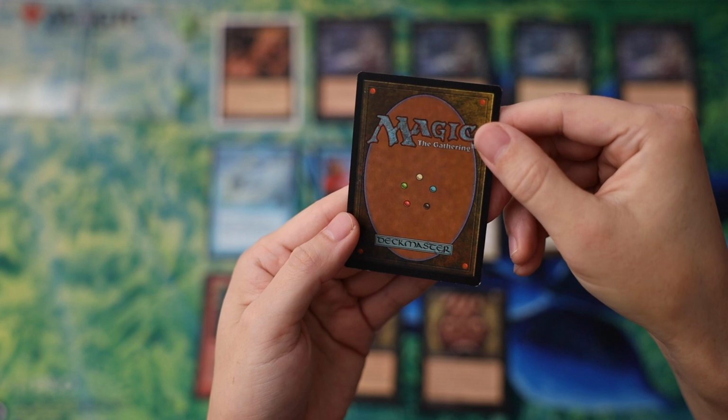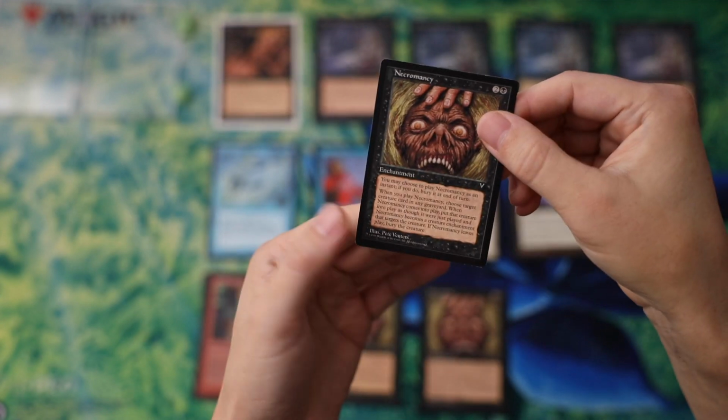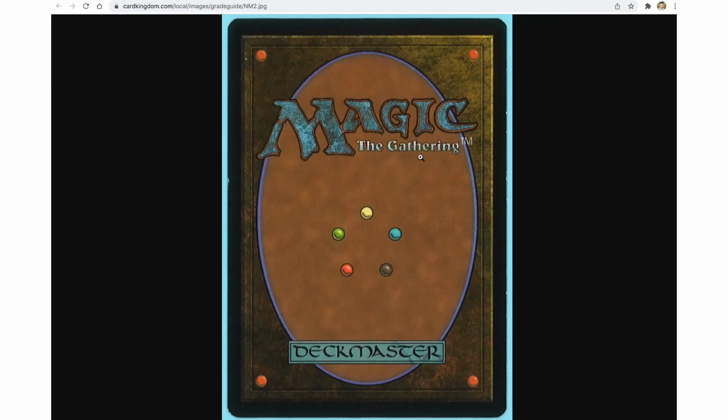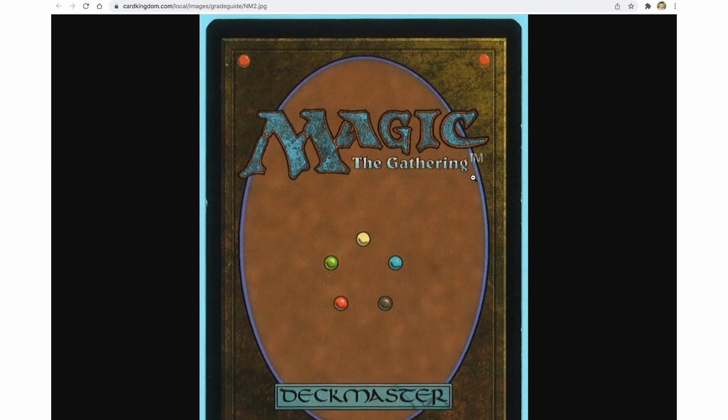But what I would say is that when you look at the pictures in their grading guide, for example the first one, which is near mint, they have it listed as near mint, but obviously that looks more like lightly played for sure because it has so much edge and corner wear. So I would not say that they grade their cards like that.